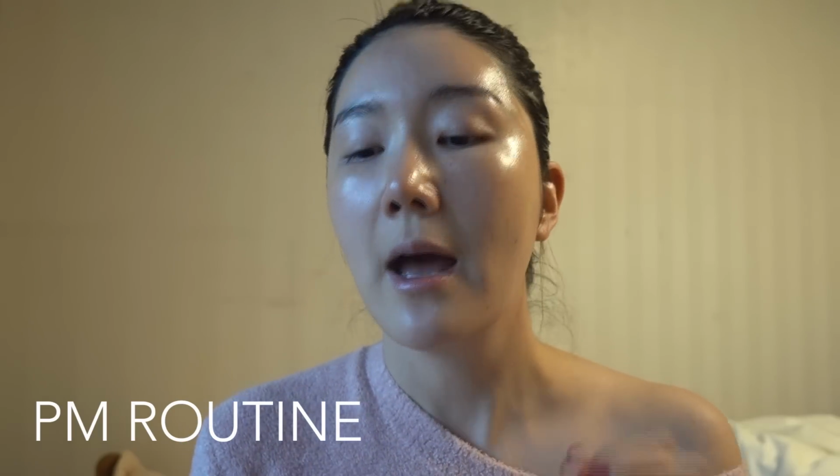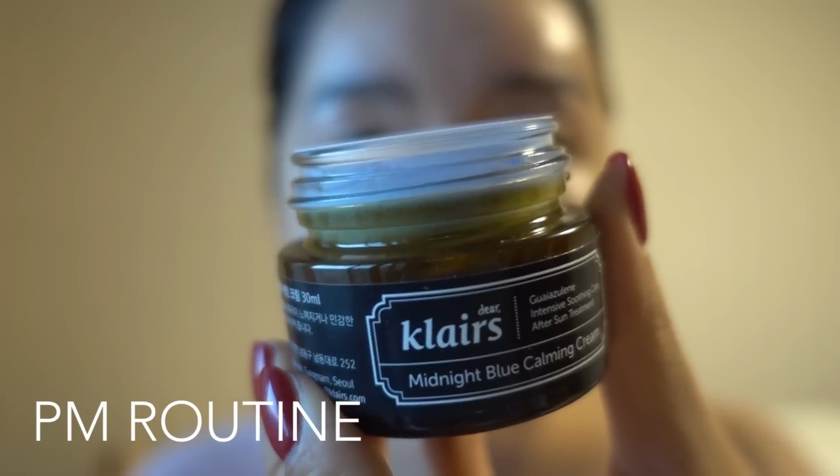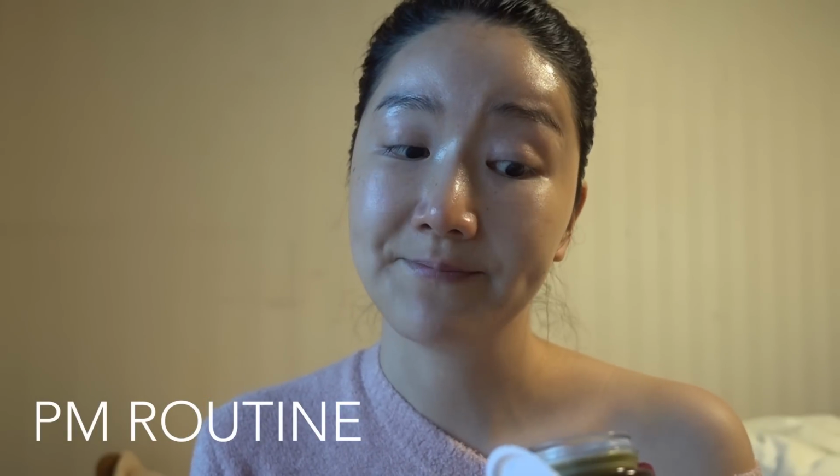And for the last step, of course, having clean, even skin texture is really important for glass skin. But very importantly, your skin needs to look very plumped and deeply hydrated the next morning. Which is very important. It needs to be in the best condition ever. So I'm gonna be using the KLAIRS Midnight Blue Calming Cream, because nothing can actually beat this cream for me.